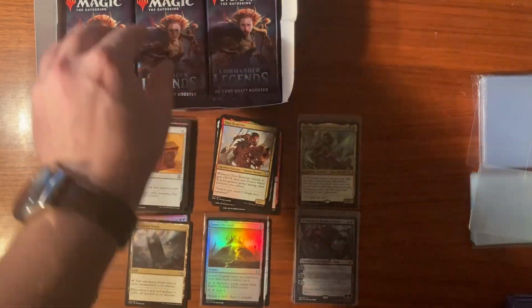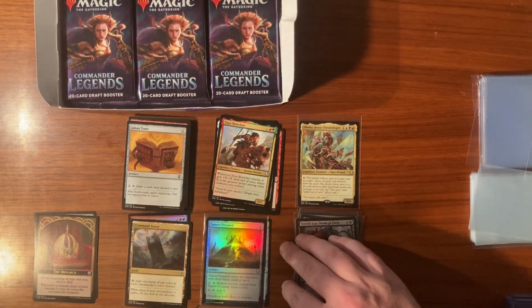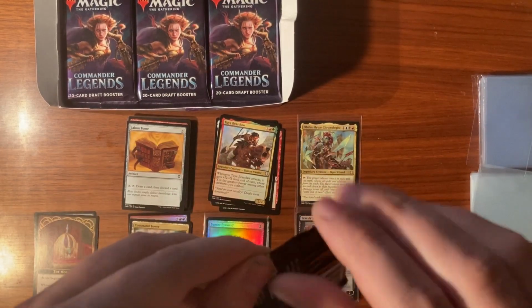Very, very nice, guys. We've got a spicy start in front of us so far. What was our first one again? Oh yeah, Archon of Coronation. So we've got two mythics so far, and two real nice hits.